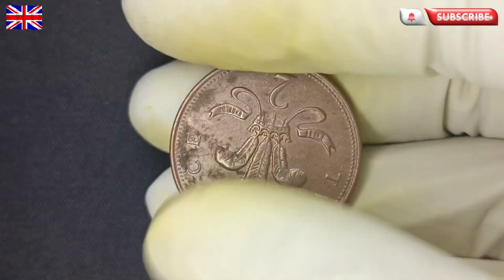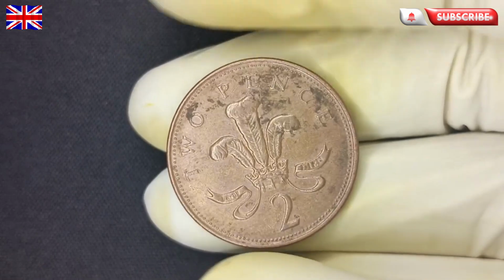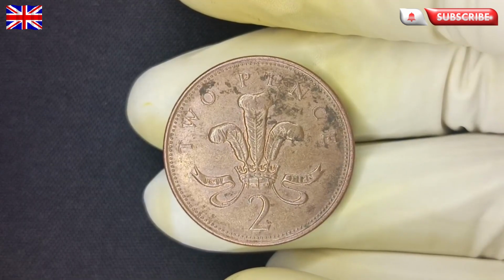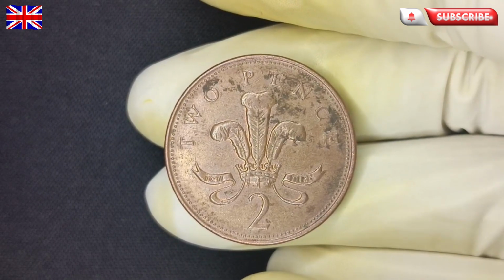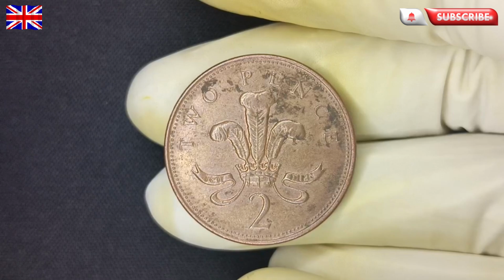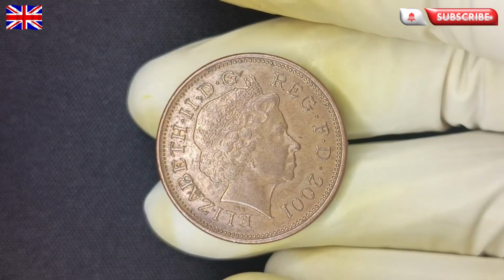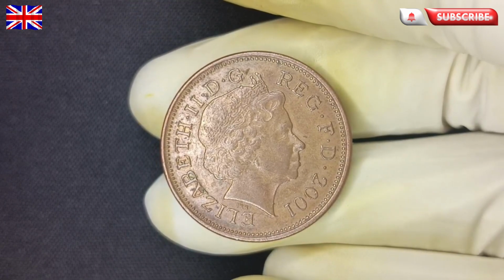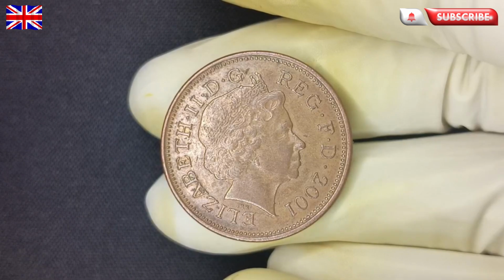On the reverse, you'll find the badge of the Prince of Wales, a plume of ostrich feathers encircled by a coronet. Beneath it, the ribbon bears the German motto, Ich dien, which translates to, I serve. It's an ancient emblem that connects back to Edward, the Black Prince, and has been associated with the heir apparent to the British throne ever since. That design, created by Christopher Ironside, represents not just continuity of design but also a link to Britain's deep-rooted heraldic tradition. But why is this particular 2001 version so rare?